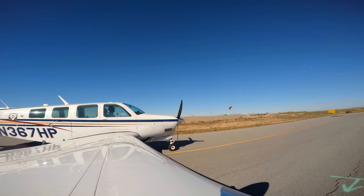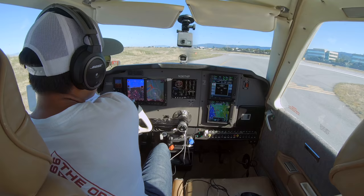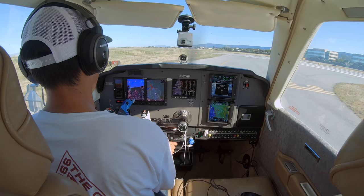Tower, Bonanza 367 Hotel Papa, ready. Runway 30, clear for takeoff, right turn, departure approved. Clear for takeoff, 7 Hotel Papa.